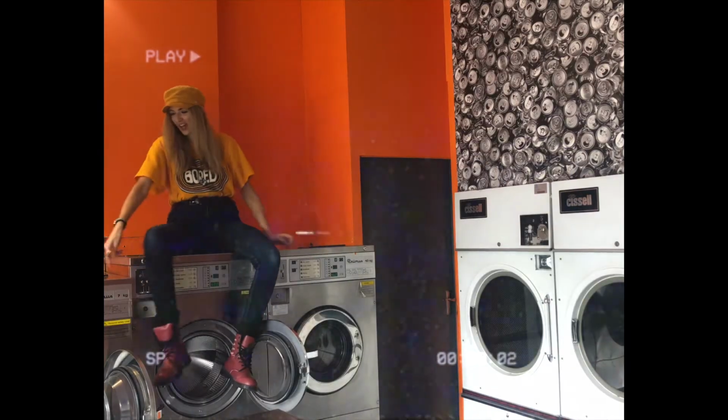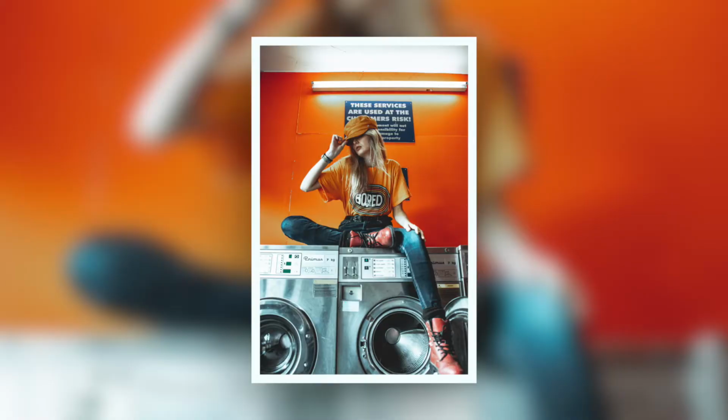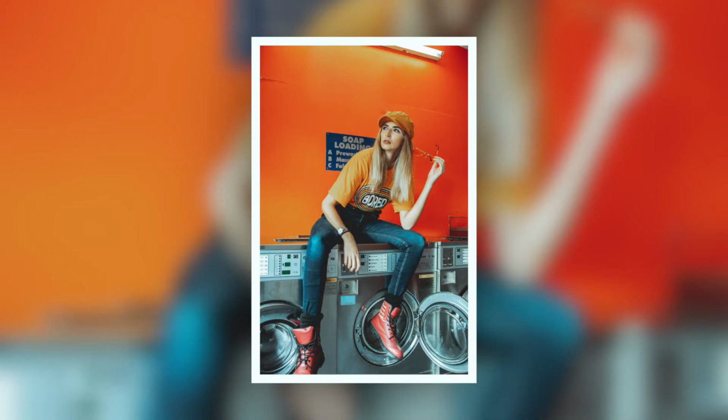So firstly, we got absolutely mad lucky and Amy brought along an orange top with an orange hat without even knowing the colour of the laundrette. I never showed it to her beforehand. I just said there's a laundrette near my house and we talked about putting together a few different looks. I'm thinking a bit more vintage and casual. I just absolutely love monotone, colour on colour. I just think it looks so sick. And obviously the t-shirt itself that she's wearing is super 70s, like hippie vibes.